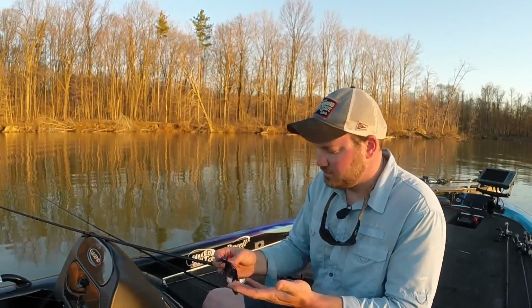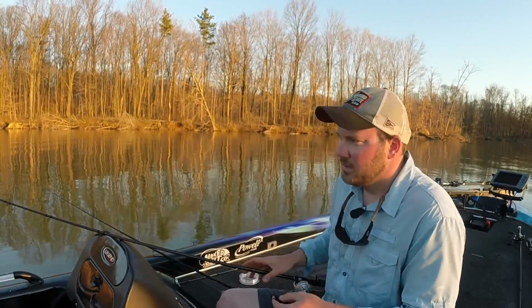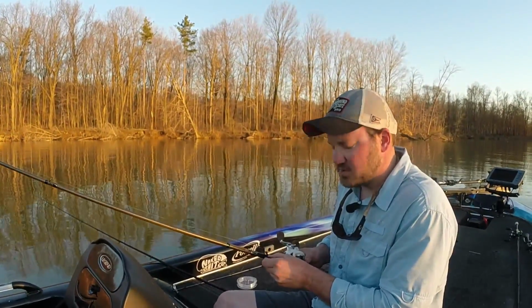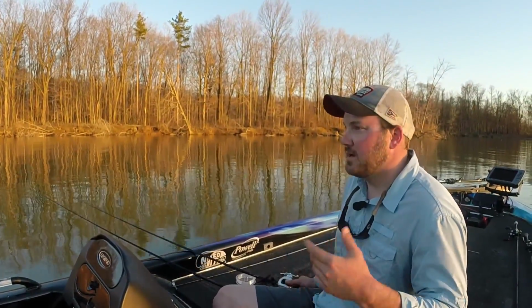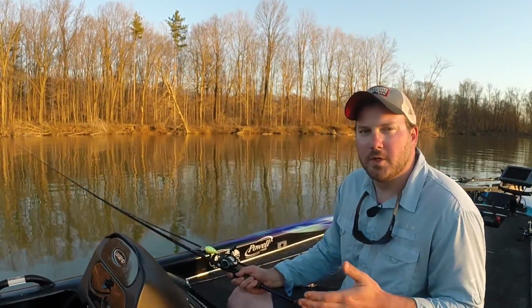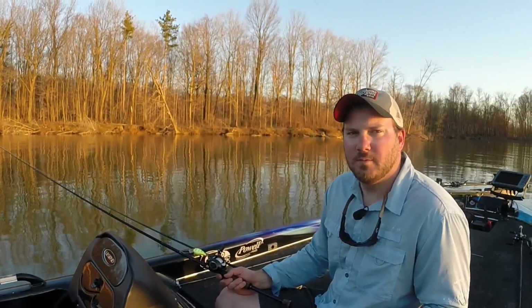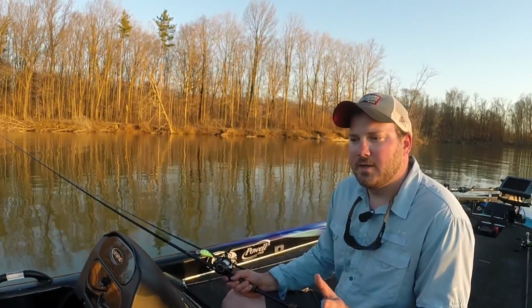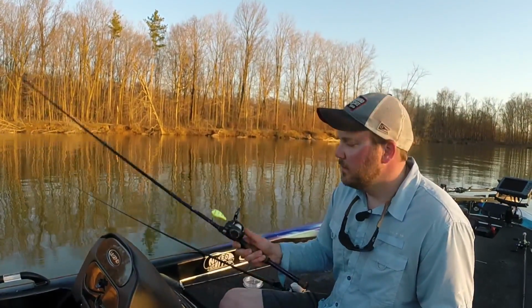So throughout the day, did a lot of flipping. Didn't get as many bites as I was hoping as far as flipping goes, but I'm confident that if you go through and just cover a lot of water flipping, you're going to catch bigger fish doing that. Probably the females that are just moving up, that are just trying to get warm.